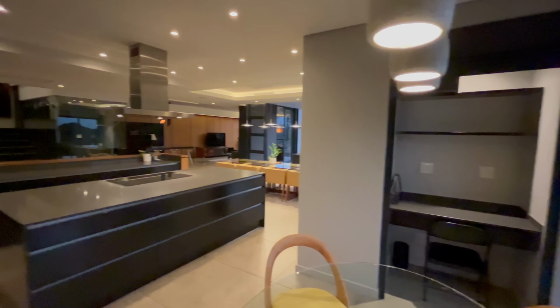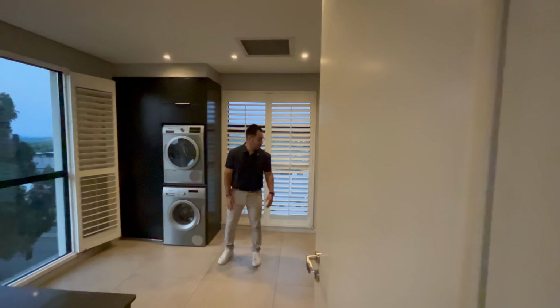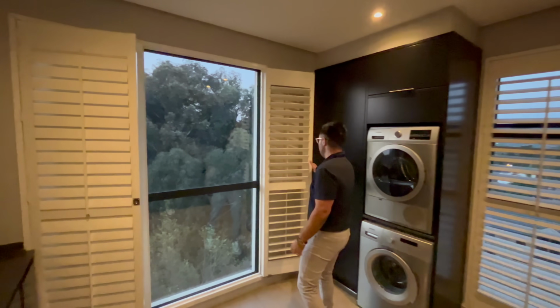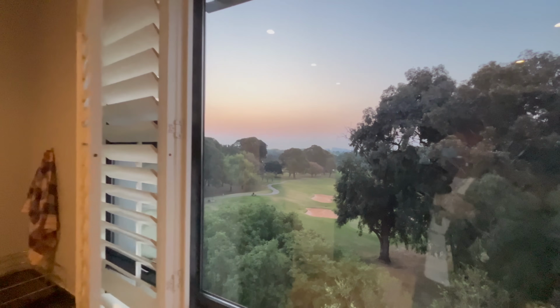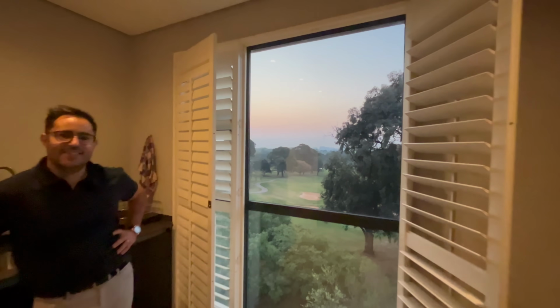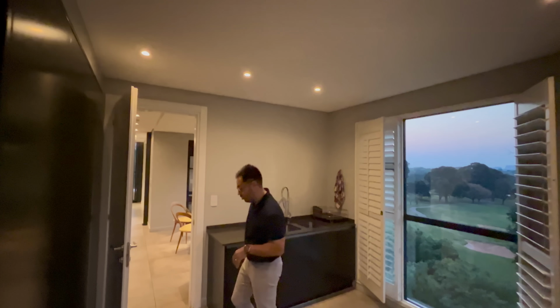And then it just flows into your laundry. You have a really big laundry and scullery section with your American shutters. So this just opens up and closes very effortlessly. Would you ever want to close this? Because I've never had a laundry with a view. Exactly. And also as you look up, you've got your ducted air cons, which is pretty much throughout.